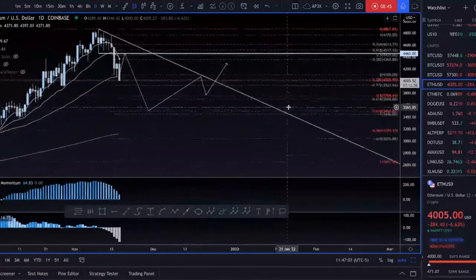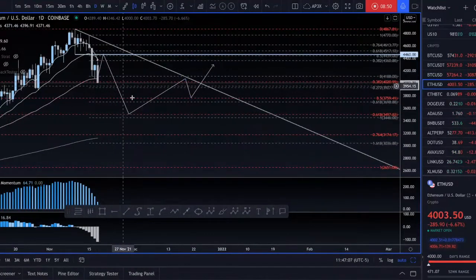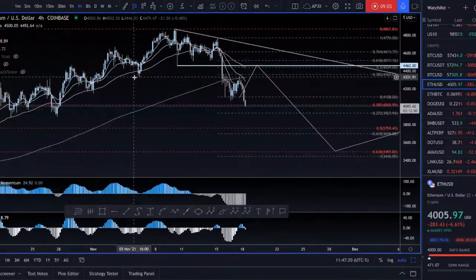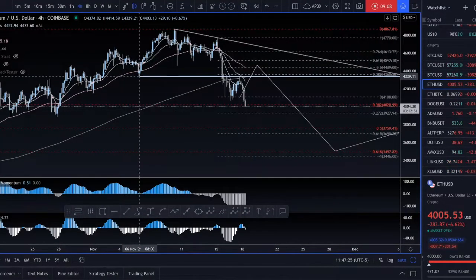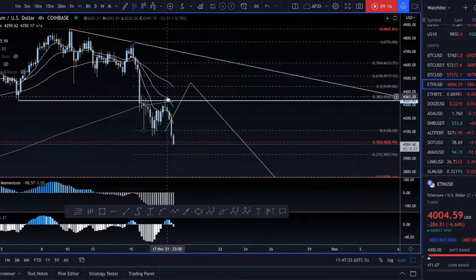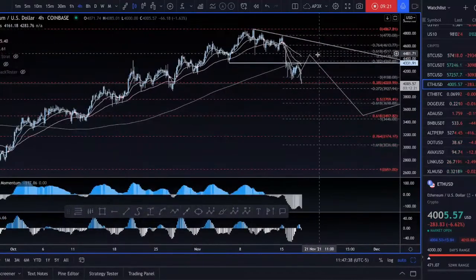All right. So again, in ETH, we were looking for a bounce and then a deeper pullback. Didn't get it. It just started accelerating lower. Actually, we did get a small bounce up to here. I thought we were gonna get it deeper, but we got it up to here, as you can see. We broke down, we retested it, put a pin bar, reversal inverted hammer, as you can see here, and started rolling over.